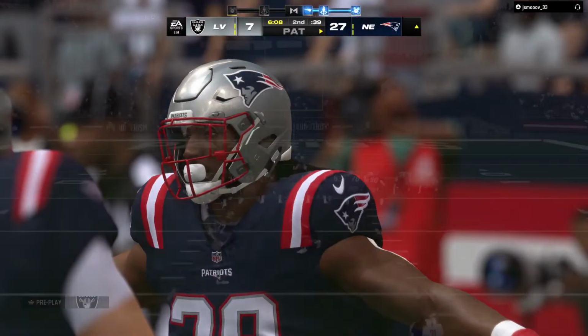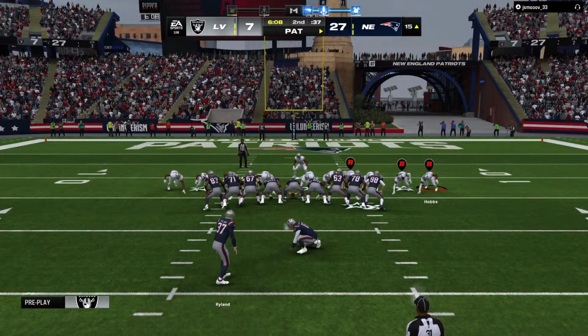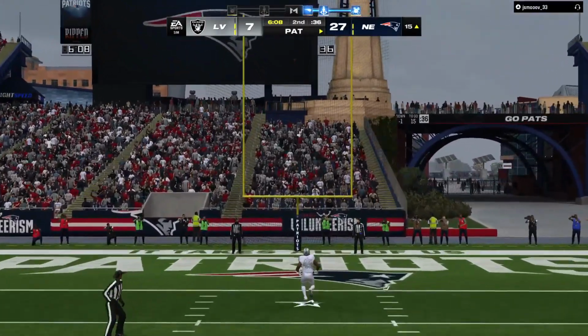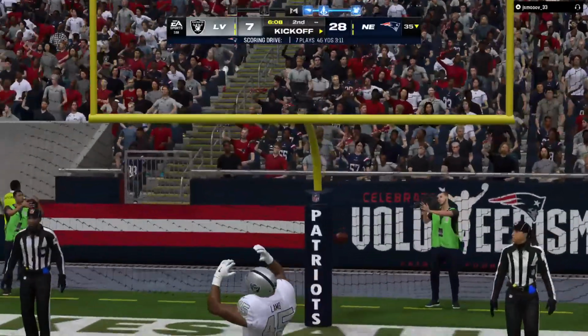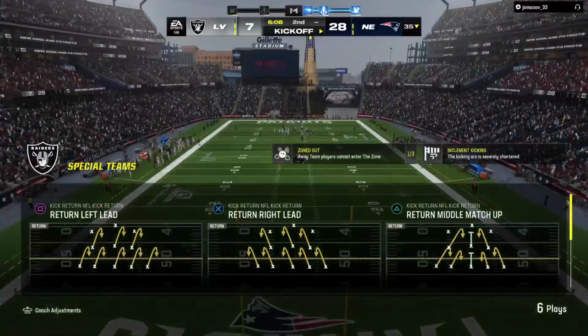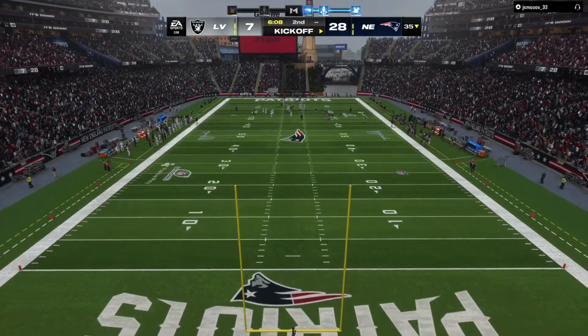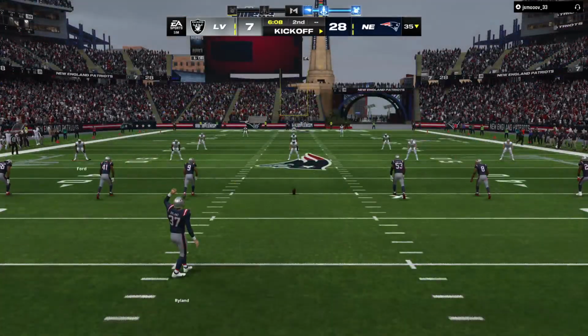Ramondre Stevenson with his 2nd touchdown here in this first half. And the Patriots continue to show why it pays to play at home in the postseason as they add on to their lead. Extra point by Ryland, up and good. And the lead now to 3 touchdowns at 21.